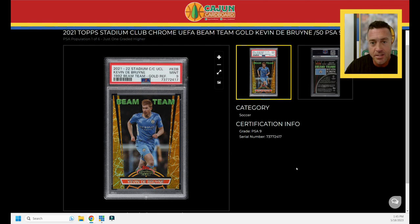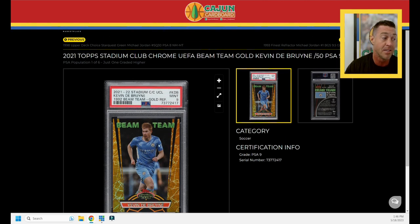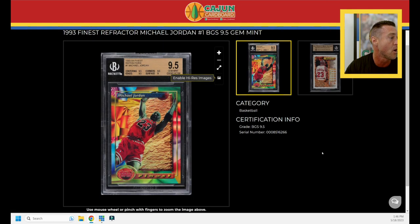He's not pennies. He's not super cheap, but he's also not Messi prices, nor should he be Messi prices. Don't get me wrong, I'm not putting him in that conversation historically. But right now, he's in his prime. Messi's probably at the tail end of his career, and this is the best doing it right now in the world. That's just my personal opinion. So enough about soccer. Sorry.